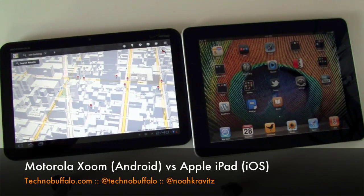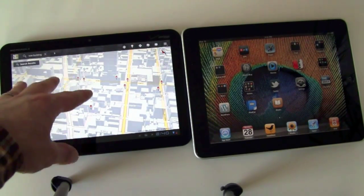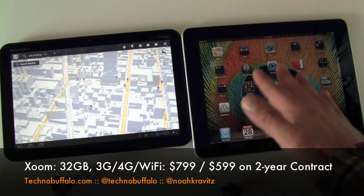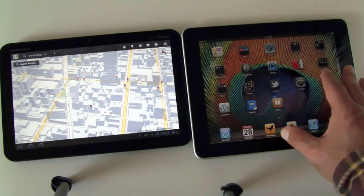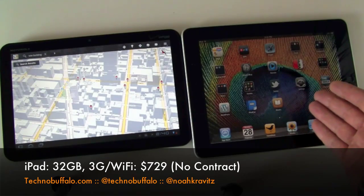But anyway, the Xoom is $799 off contract, $599 with a 2-year contract on Verizon. The iPad, for a similar 32 gigs with 3G connectivity and Wi-Fi, is $729 off contract. There's no contract at all with it. You get the data as you go.